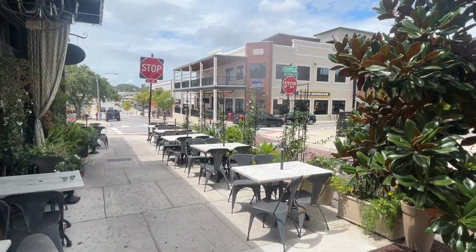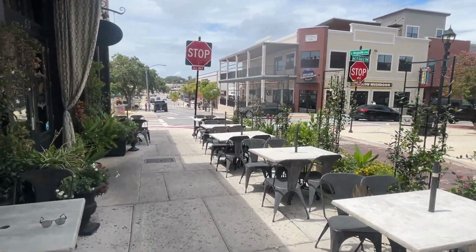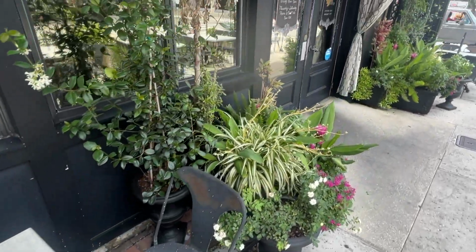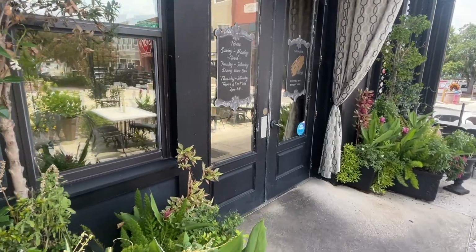Somebody forgot their sunglasses. Yep. By the way, this is Ivy House. Ivy House, yeah. Nice restaurant.